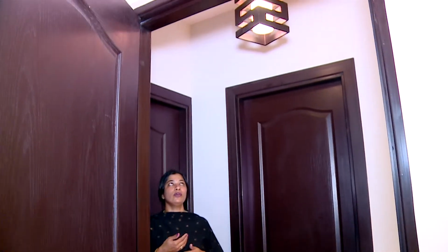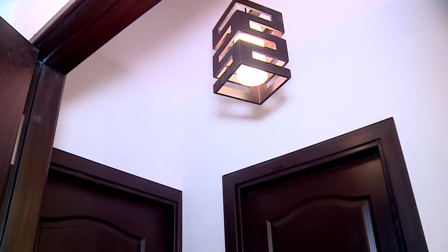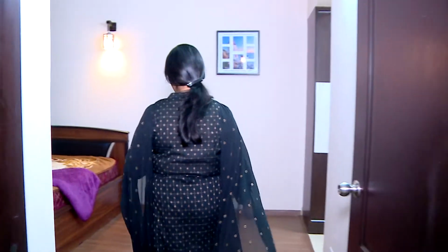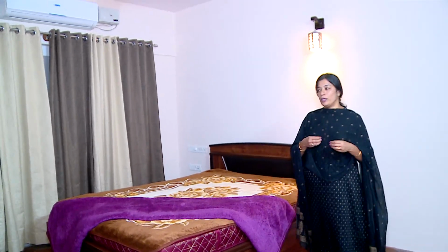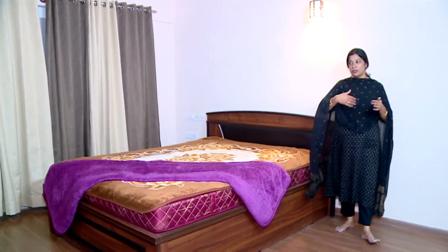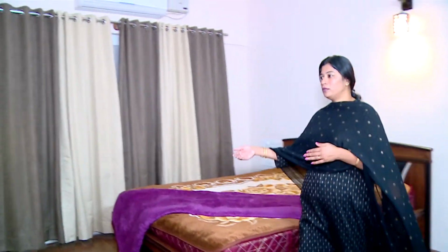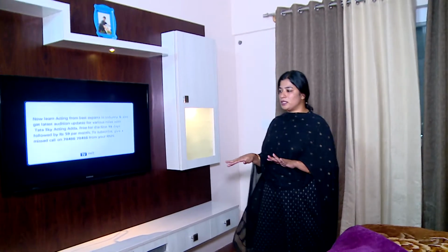So before going to the master bedroom, we have the lobby area here, again lit up with a wooden light. Then coming to the master bedroom of the house, it is again well designed and neat. So we have got the bed on one part of the room, and the TV unit. The client wants a personal TV unit inside the master bedroom. So we have the TV unit here, and it's a very simple, neatly designed TV unit.